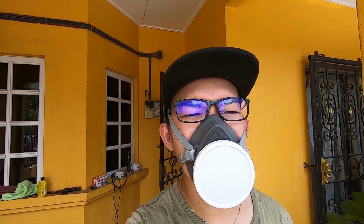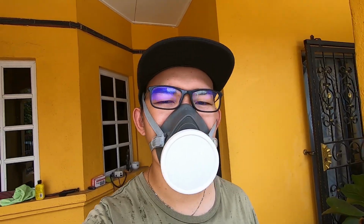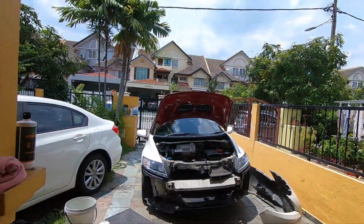So today I'll be working on an engine cleaning and a full body decontamination on the Honda CRZ. That is the car. Why is the bumper out?